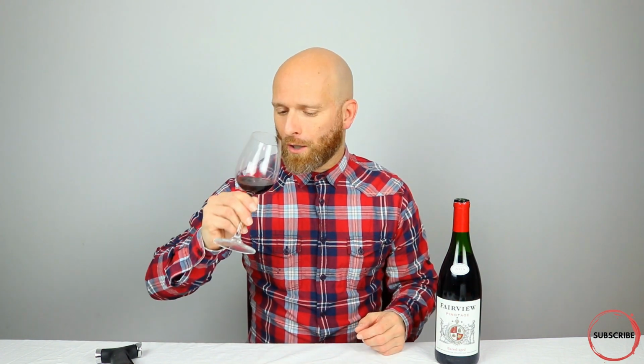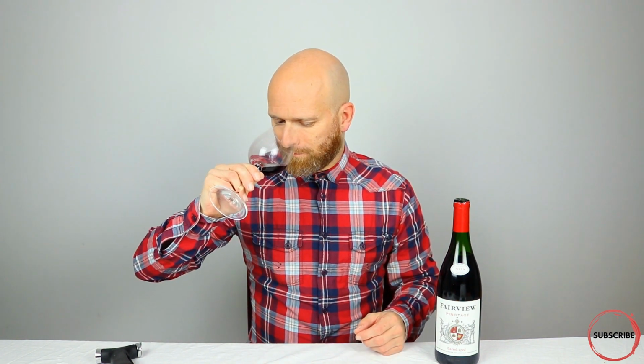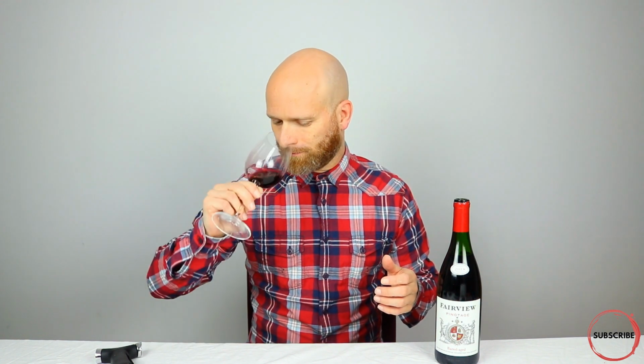Okay, so on the nose. On the nose, nicely perfumed. I'll give it a swirl in a minute. On the nose, I'd say that the aromas at this point are about medium. I wouldn't say that they've particularly jumped out of the glass, but let's see what we get on the nose having given it a swirl.